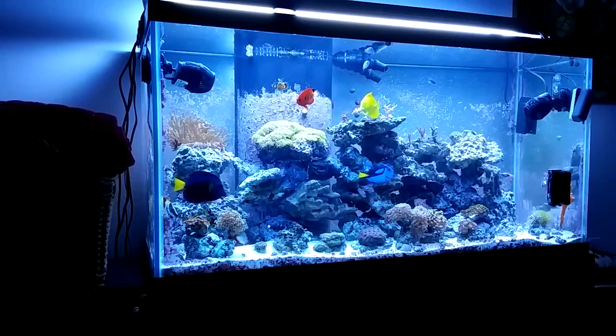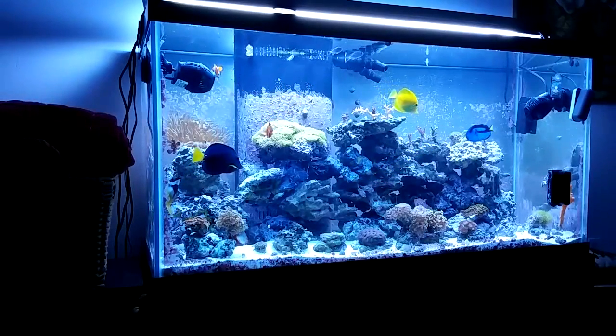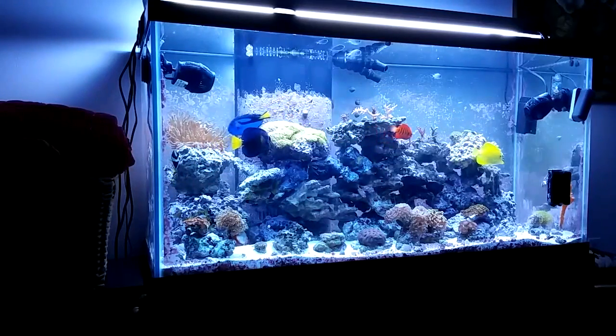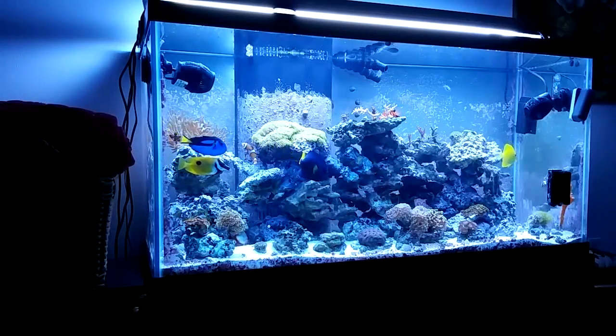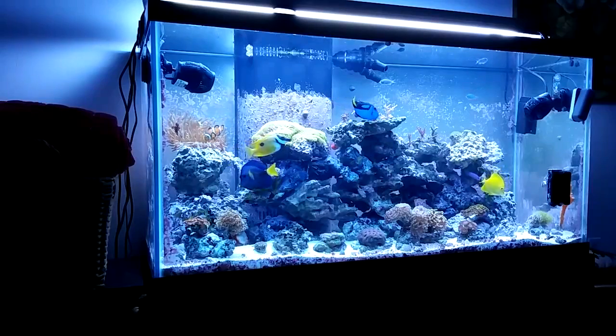Setting up is not the problem. It's when after you set up, you don't like the scape and you want to redo it. I've done it 10 times. Yeah, I might have to get me one of them wet dry vacs. My sump's starting to get a little crappy in some sections.